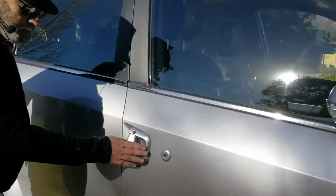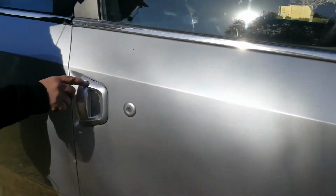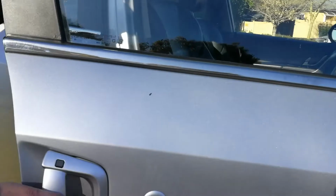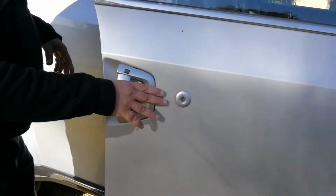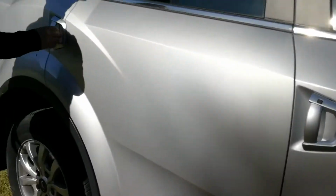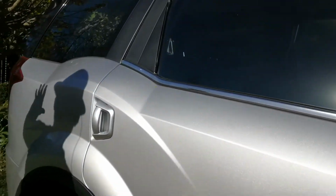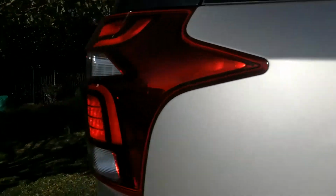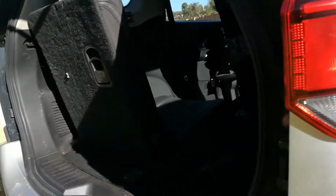Very unusual door handles over here, and you've got push button lock and unlock just over there on the top range model, which this one is. But they are unusual, different. But so what's wrong with different? Nice big back doors as well over here, and you come right round to the rear to, of course, the boot area.